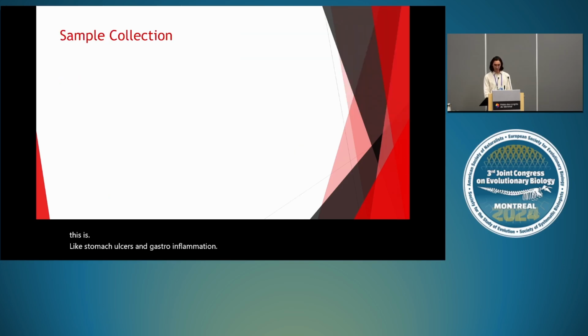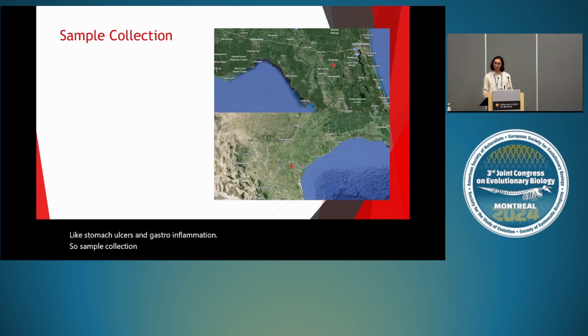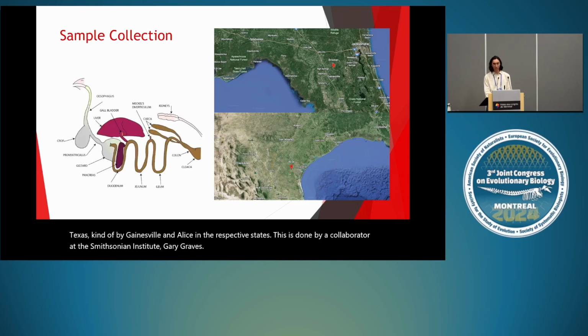Yeah, so sample collection occurred in the northern part of Florida and the southern part of Texas, by Gainesville and Alice in their respective states. This was done by a collaborator at the Smithsonian Institution, Gary Graves. We collected samples from each of the two species, black and turkey vultures, along four locations along the intestinal tract: the stomach, the duodenum, jejunum, and colon.